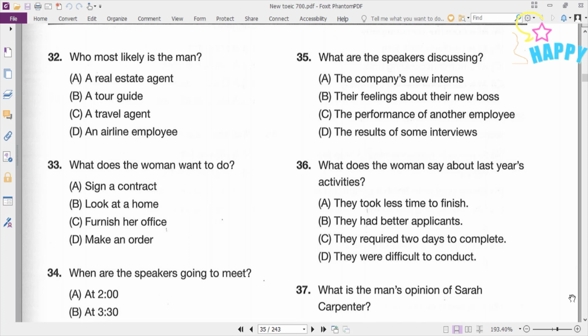So, which of the applicants did you like the most? I thought Sarah Carpenter was impressive and believe we should strongly consider her for a position. She's definitely one of the leading candidates in my mind. We'll have to be sure to invite her back to conduct a second interview. Number 35. What are the speakers discussing?